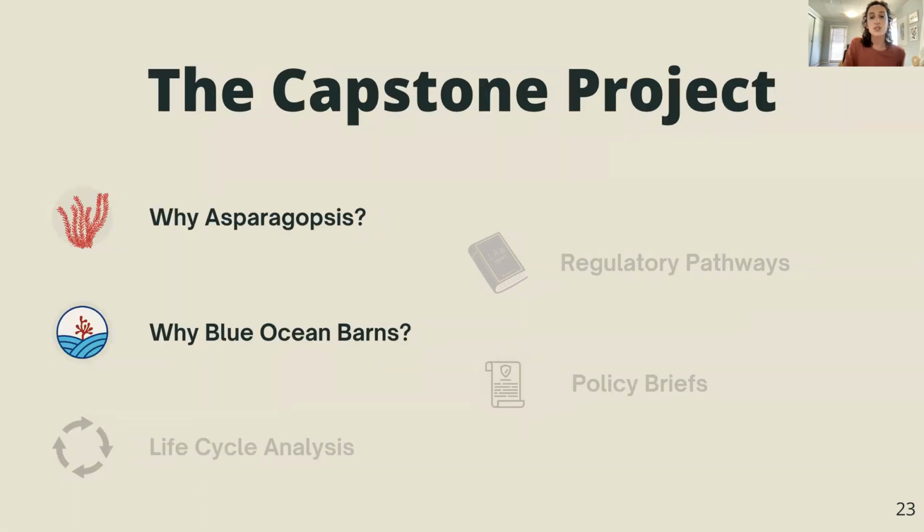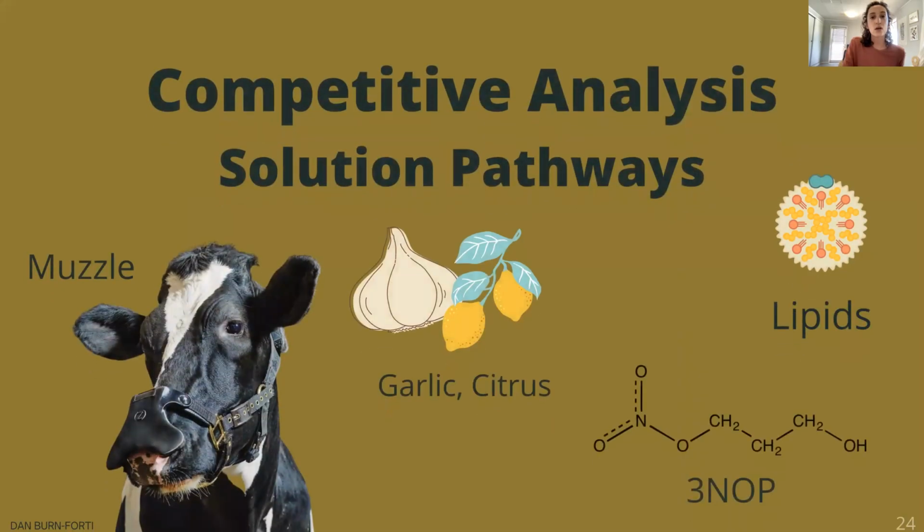So we're going to start with these two key questions, which I answered in a competitive analysis. So seaweed is actually not the only additive with a claimed potential to reduce methane. There are a handful of other supplements and technologies that all aim to eliminate methane from enteric fermentation. These include garlic, citrus, lipids, a compound called 3-NOP, and even a mask that's supposed to capture burps from the cow directly.